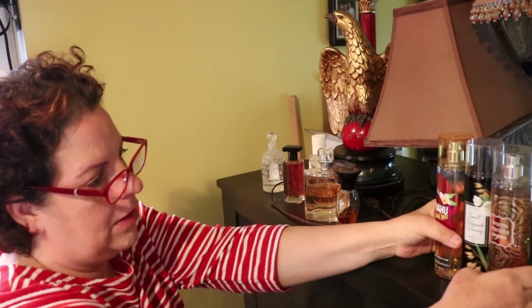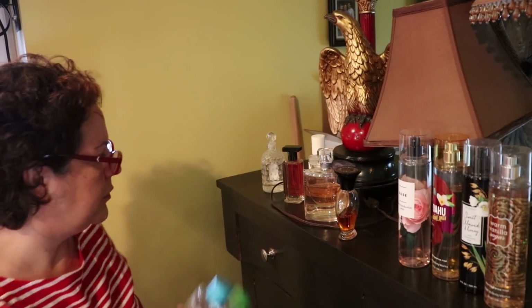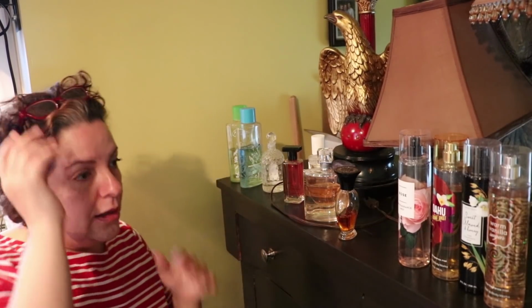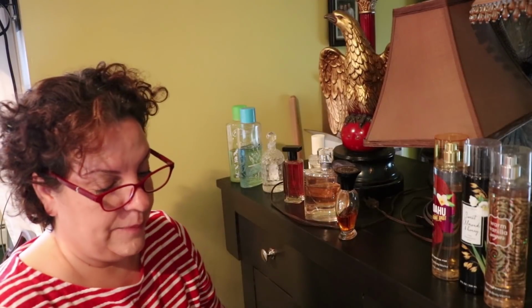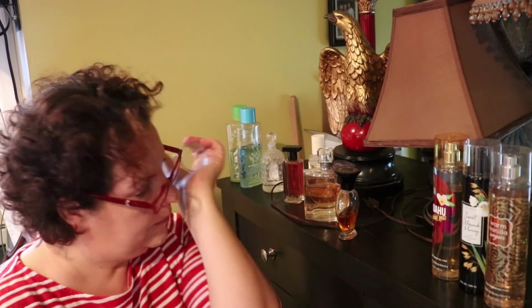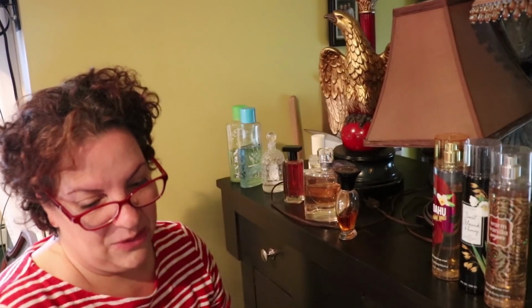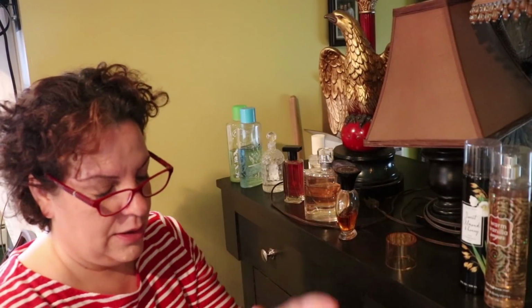These are all from, there's another one over there. These are all from Bath & Body Works. You know, there was like the big sale in June, and I got a whole bunch of them. They were like $3.50 each instead of $14.50. I don't like it anymore. Let's just put it this way.